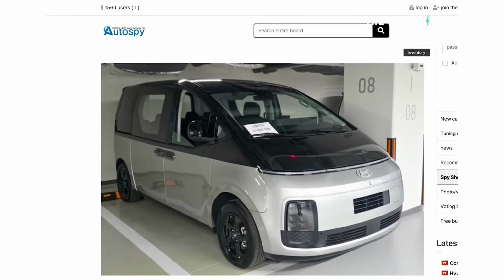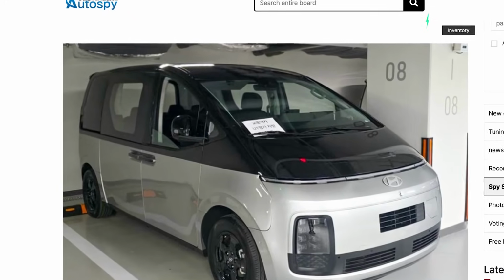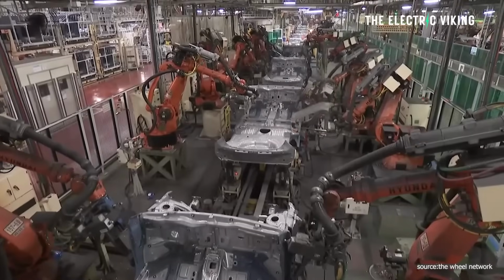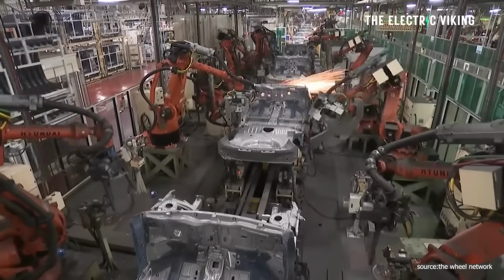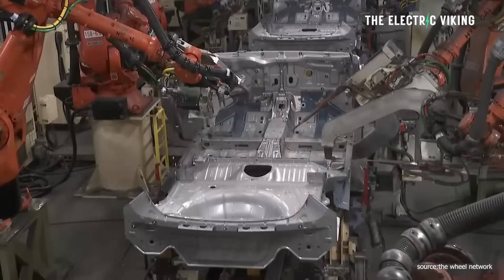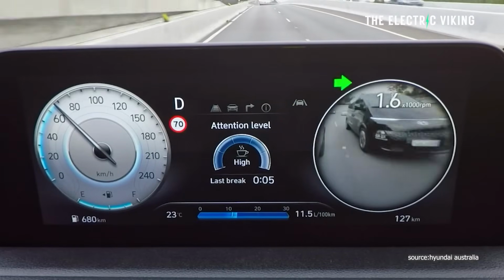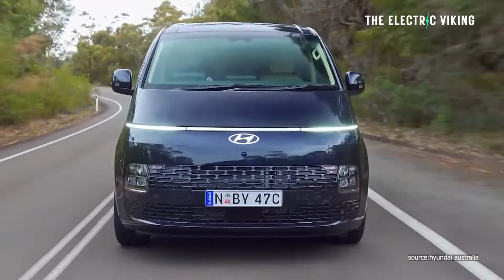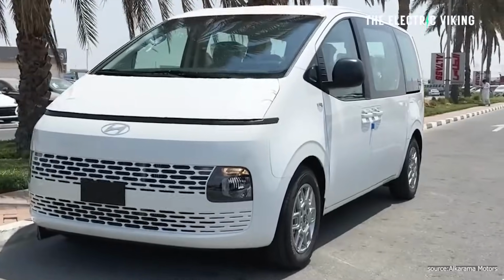Apparently, there's also a hydrogen-powered version. I don't know if anyone's going to want that, but apparently they're making it. Hyundai confirmed back in 2021 it aimed to introduce a hydrogen fuel cell version of its Staria during 2023. But that didn't happen. Right now, you can buy the Staria with a 3.5-litre V6 petrol or V6 gasoline engine in, I believe, the US and Australia. It's very thirsty, uses a lot of fuel. You can get a 2.2-litre turbo diesel as well.